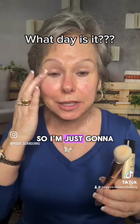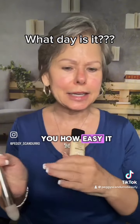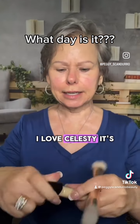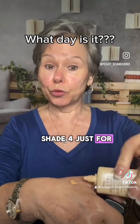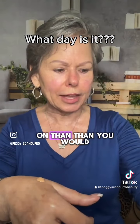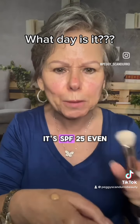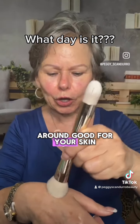So I'm just going to do a quick light to medium coverage, and I'm going to show you how easy it can be, even if you only have a few minutes to get ready. So I'm going to start with the BB cream. I love Celesty. It's my favorite, and I use shade 4 just for reference, and it is buildable, so I may put a little bit more on than you would. It does have vitamin E. It is skincare infused, and it's SPF 25, even better. So it's all around good for your skin.